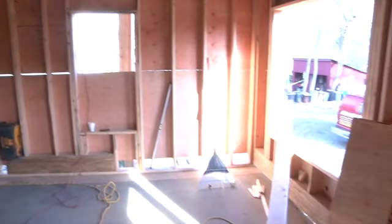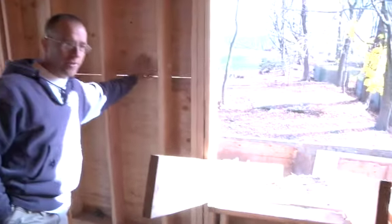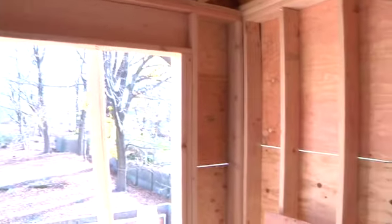And you can see here we have plywood on the outside of the walls. We don't have that on the old house. 2x6 studs. Everything's framed differently, and that's how it's done in the modern. Yeah, so we have window. Right. And then double window, double window.